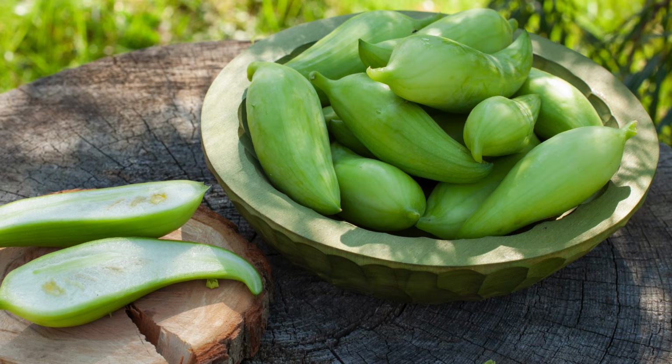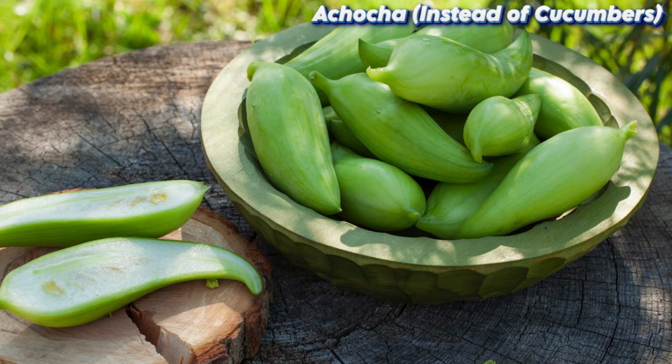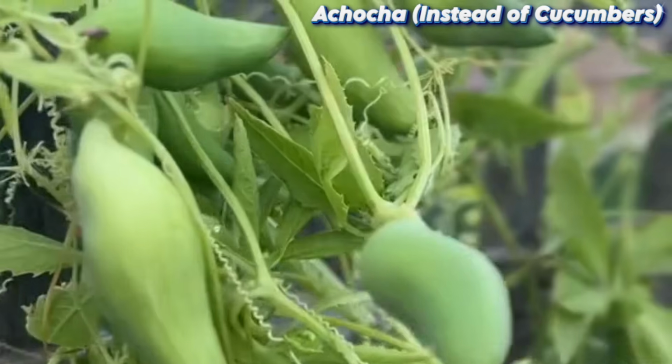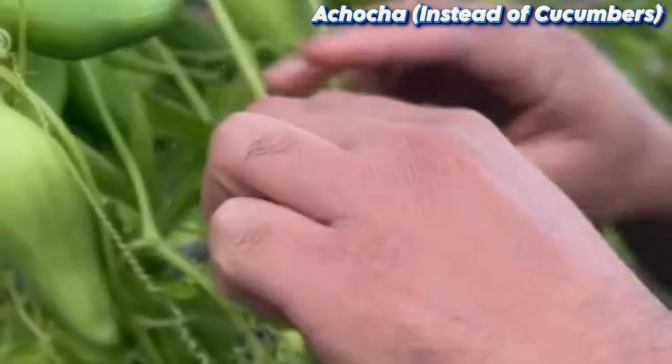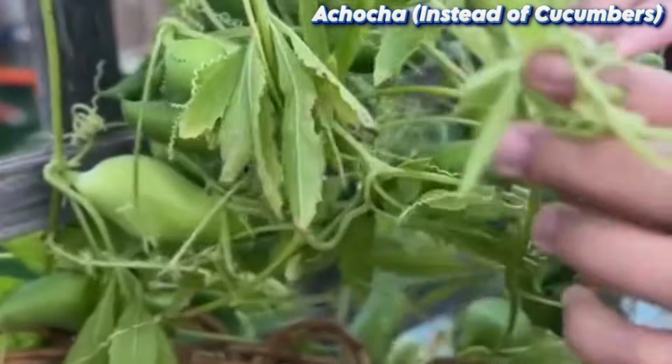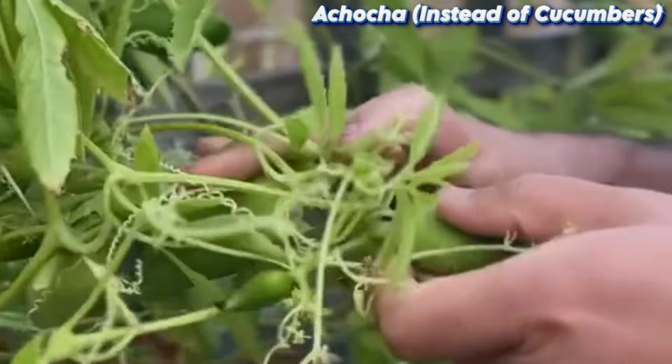Number 10. Achocha, instead of cucumbers. This little beauty grows as far north as Zone 5 with a long enough season. Cucumbers are needy drama queens: powdery mildew, constant trellising, and half of humanity can't even digest them properly. You're playing plant nurse while hoping the harvest justifies the effort.